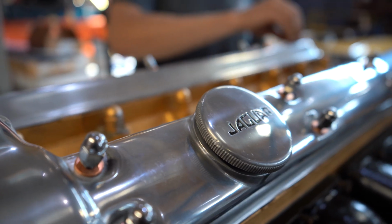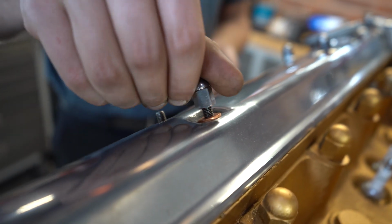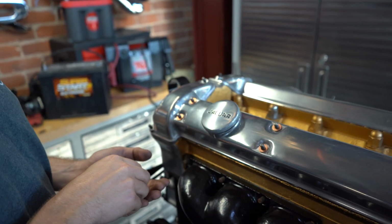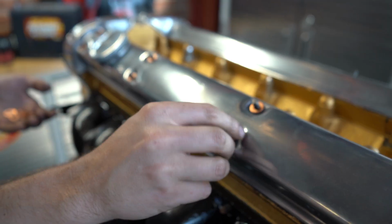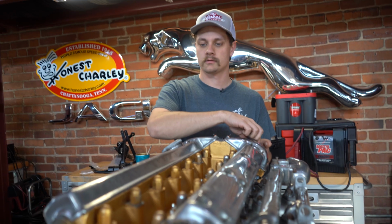Our engine looked great after polishing and painting it, but there was definitely something missing, so we ended up getting a dress-up kit for the engine, which just included chromed Acorn nuts and copper crush washers, and it just made it look a lot better. It also came with brass exhaust bolts. Again, on that side, it just makes things look a lot nicer and tidies up the engine bay.